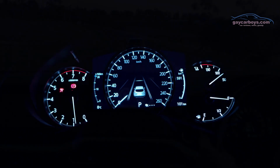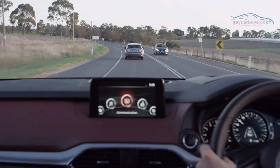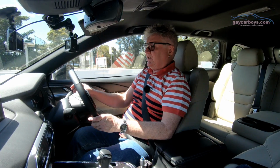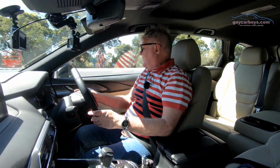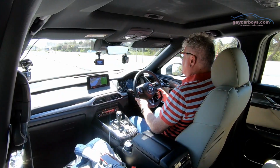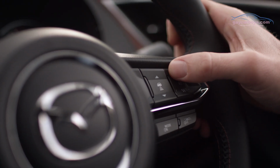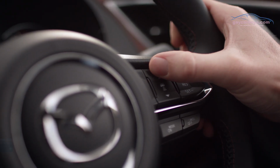That will guide you in the middle of the lane, and also it won't let you change lanes if there's someone next to you. It'll try and steer you back into your own lane. And that works with the blind spot monitoring. I'm just going to put the cruise control on now. I've got it set to 80 and the car will now just keep itself at 80 quite happily.